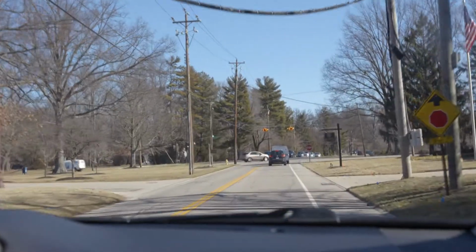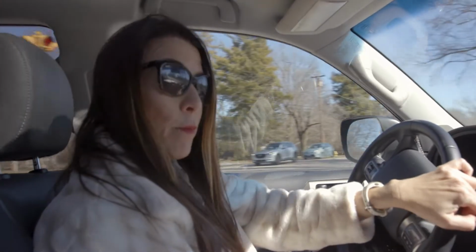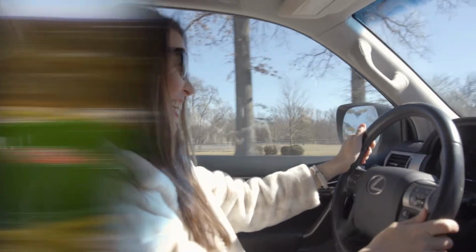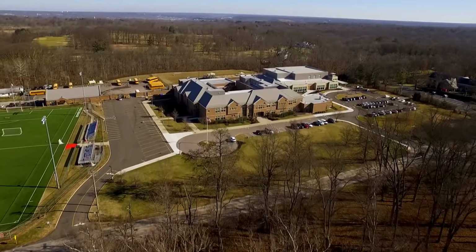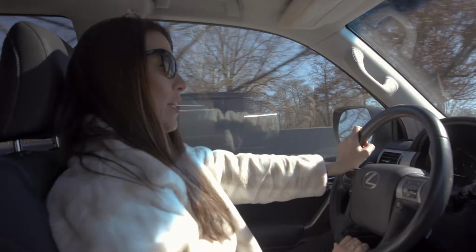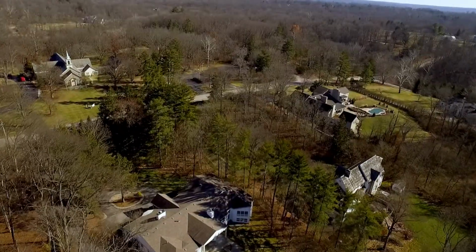On the right side, we have Indian Hill Fire Department. Look, there's some fire trucks too. Yay! Beautiful baseball fields with soccer fields right by the school. And I'm gonna take us on a little private drive here in Indian Hill, one of the most prestigious streets here. So let's check it out.